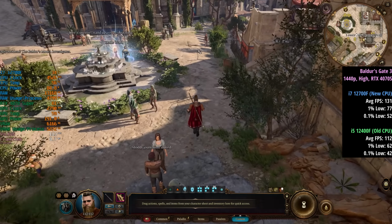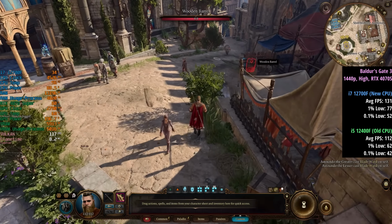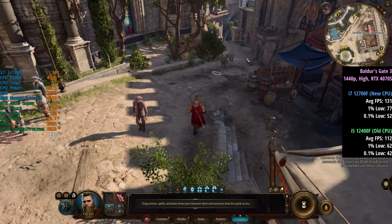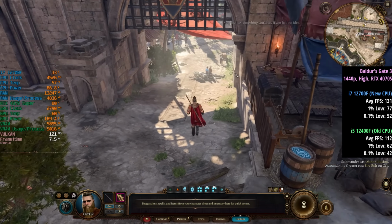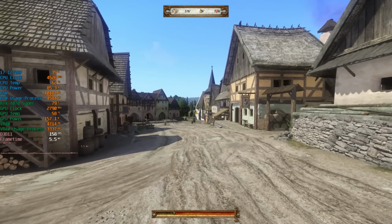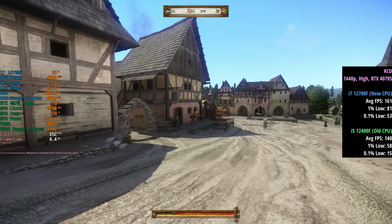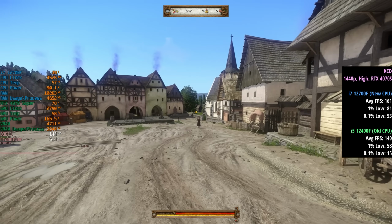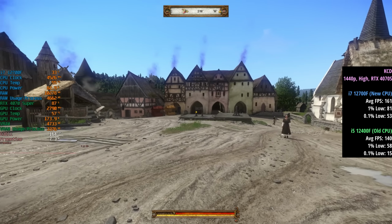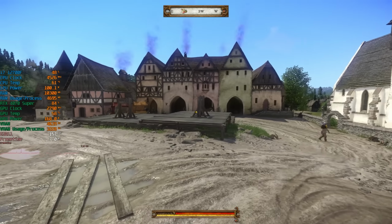Similar story in Baldur's Gate 3. This time our average has gone up from 112 to 131. The 1% low has gone up from 62 to 77, and the 0.1% has gone from 42 to 52. Finally, when we look at our most troublesome game with the 6-core chip, we've gone from 140 to 161 as an average, and our percentile lows have gone from 58 and 15 to 81 and 53 respectively. So again, some noticeable differences that you can actually feel as well.